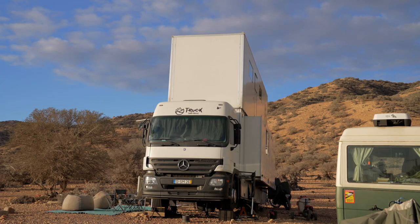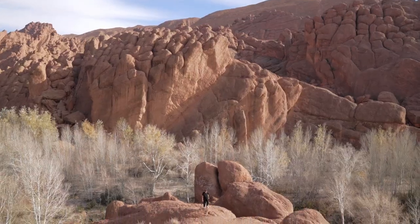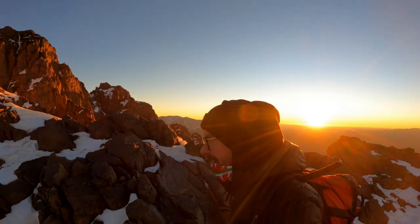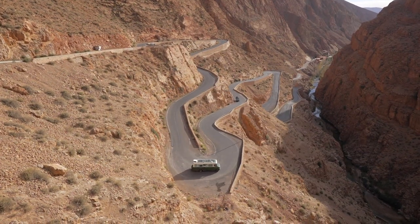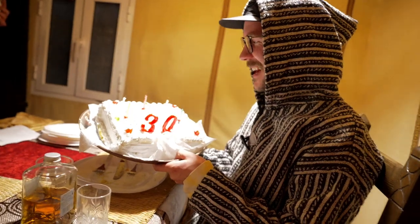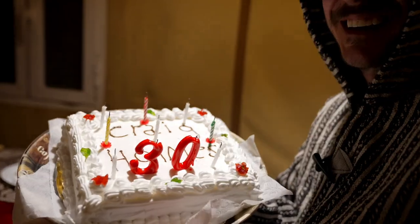But before we give you a full tour and introduce you to the owners, let's get you up to speed on how we landed here. We've been traveling Morocco in our bus for just over 2 months. We explored the mountains. We've driven some lush gorges. And you last saw us in the desert where we celebrated my birthday. That is the best birthday thing ever. It says Craig Holmes on it.